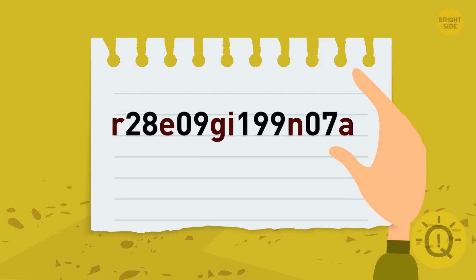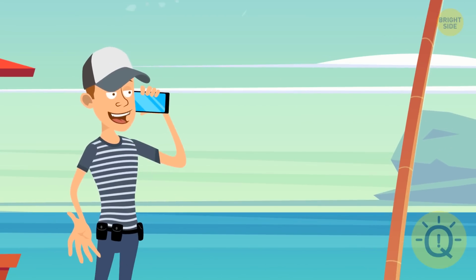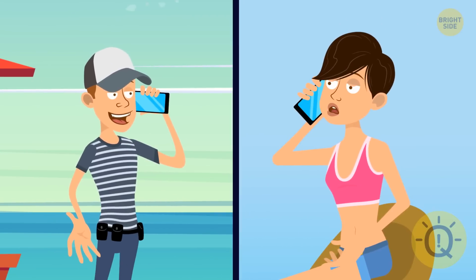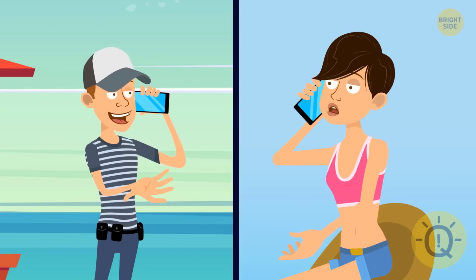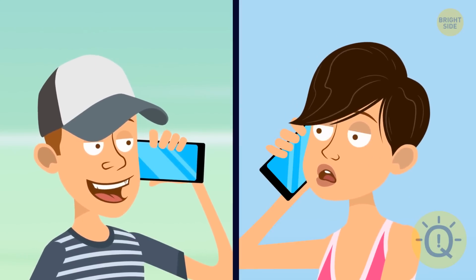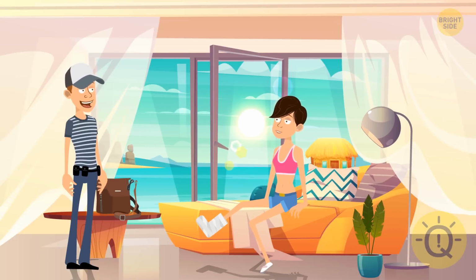Ignore the numbers and look at the letters. Together, they make up the name Regina. Sam rented a cabin on a beautiful deserted beach. He called Regina and invited her over. But she complained that she'd broken her leg. Sam offered his help and invited Regina to stay in his house until she recovered. He brought her to the cabin in his arms like a real gentleman.